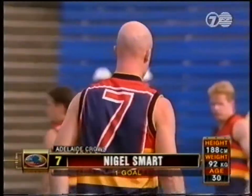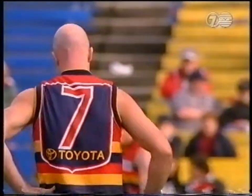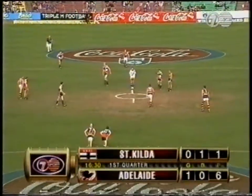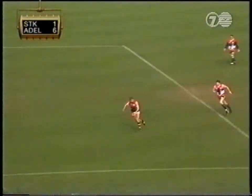So Nigel Smart, who has been dishing it out himself the last couple of weeks, receives one here now, takes advantage of the 50-metre penalty to get his first goal. And as Neil Curley indicated prior to the game, Nigel Smart been very good on the wing the last couple of weeks for the Crows, but this week has the instruction of trying to get goals. He gets the Crows first in this match.